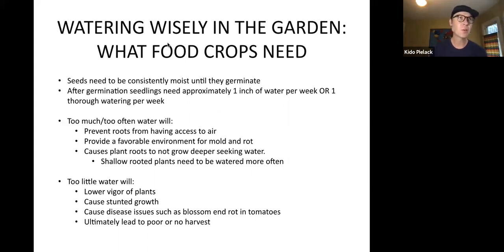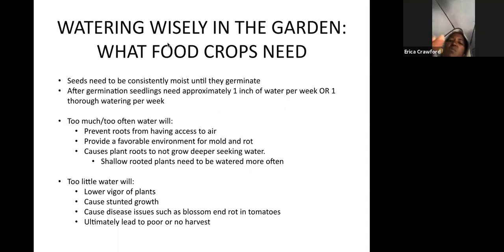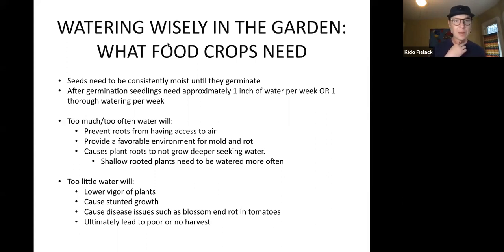You can also measure if you want to have fun with it and get scientific. There are rain gauges out in the world that are pretty inexpensive that you can put out and measure the rainfall on a day like this and see how much water penetration we actually got. There are also little DIY kits, and I'm sure there's a YouTube video on how to make your own rain gauge.